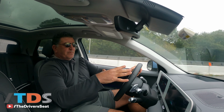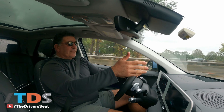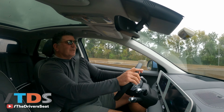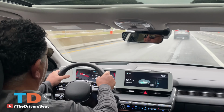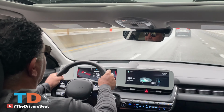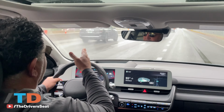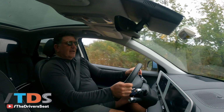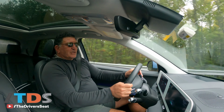Because of this platform, the wheelbase on this vehicle is actually longer than the wheelbase on Hyundai's largest SUV, the Palisade. So just put that into perspective. You've seen the Palisade on the road. It looks like a proper mid-size crossover, and to think that the wheelbase on this is actually longer, that's impressive. This is a very premium feeling vehicle. It doesn't feel like a cheap electric car.